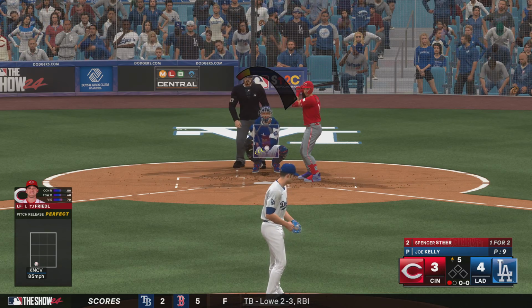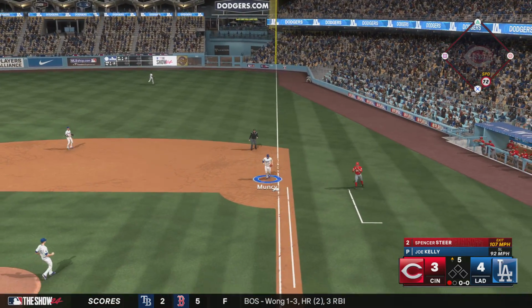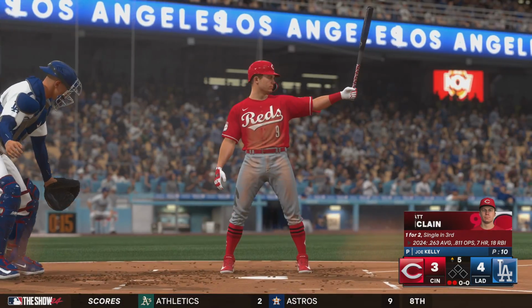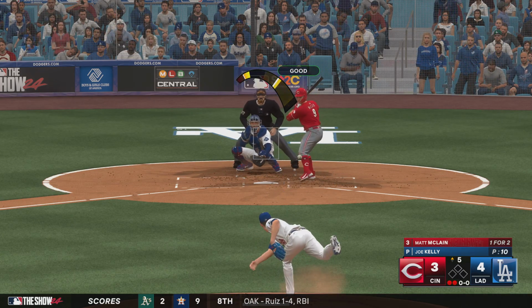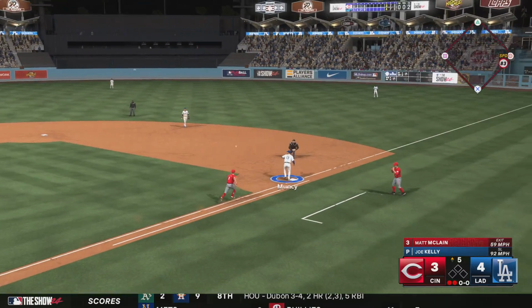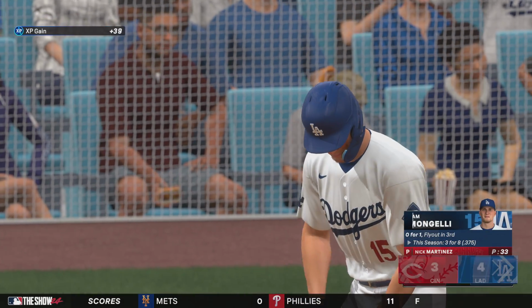Spencer Steer, the next to hit for the Reds. Hit on the ground to the right side. Steps on first for the out. And ready to hit now for Cincinnati, Matt McClain. And a weak ground ball to the left side. Zips it to first. And the Reds go 1-2-3. We head to the bottom of the fifth.